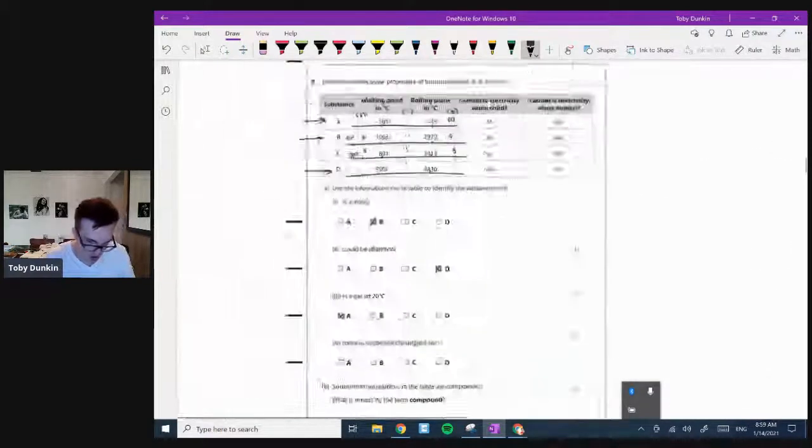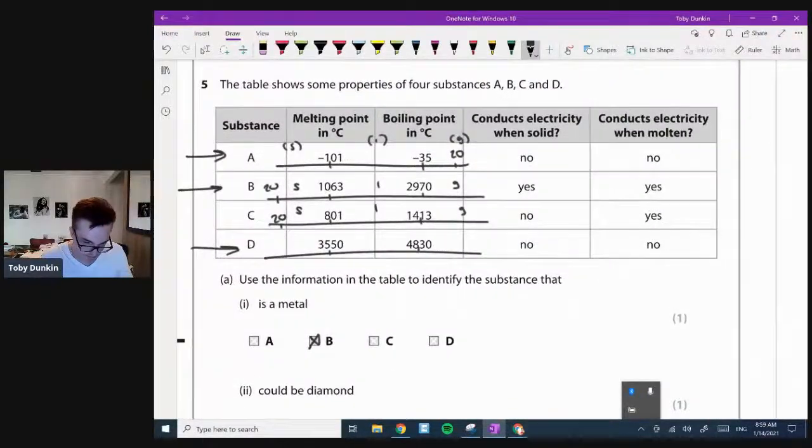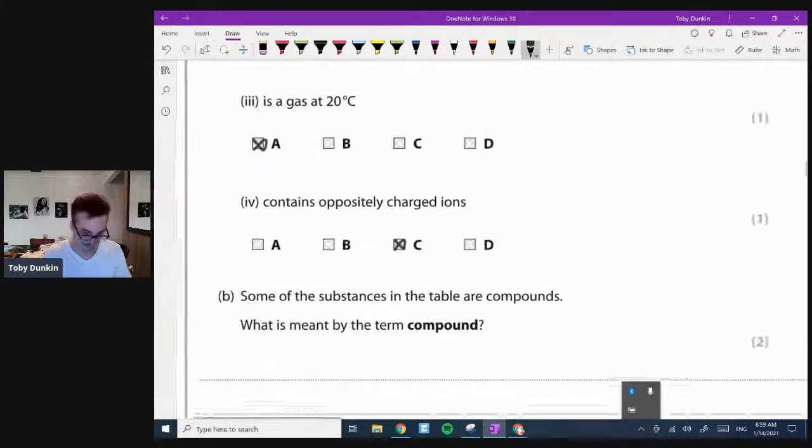Next, contains oppositely charged ions. So it's going to conduct when molten, but not when solid. There you go. C, we're done. It's knowing the properties of ionics there, guys.